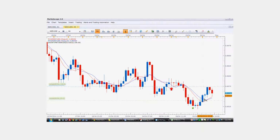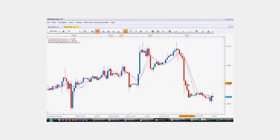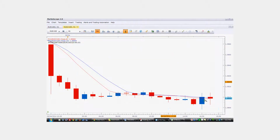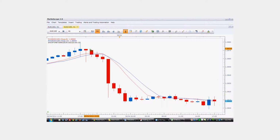And then the euro dollar 1 hour long. It's closing in 6 minutes. This candle closed above the 8 and the 10, so we'll see if that closes above, then that could be a potential long. And that's about it.